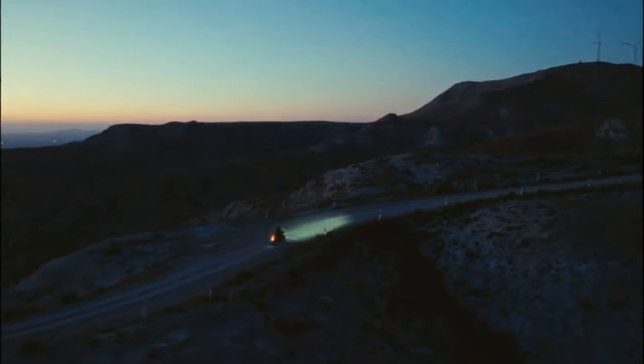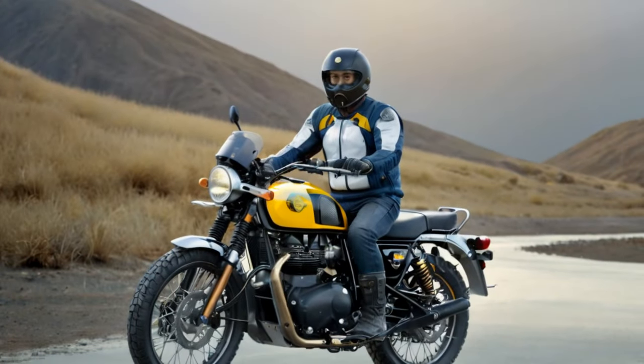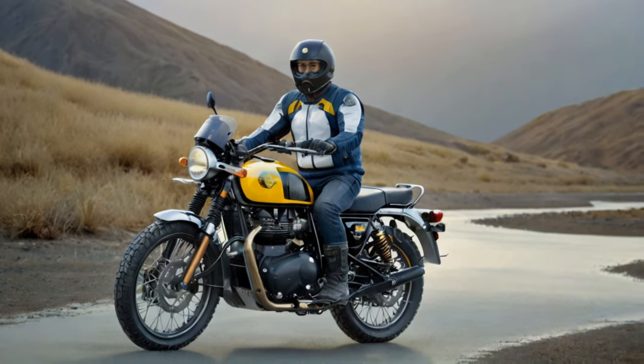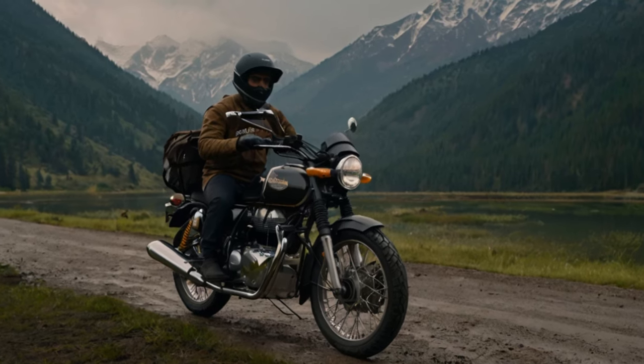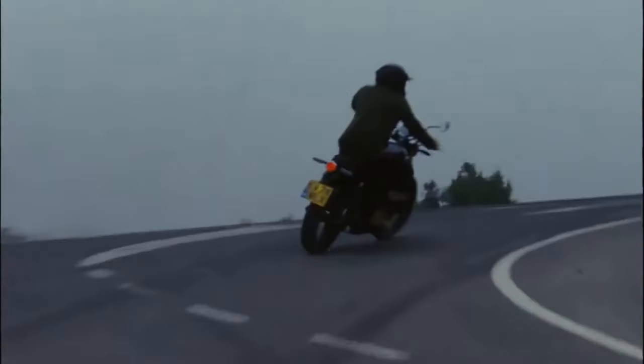If the history books are right, US spec models carried the engine prefix VX, with the X signifying its experimental nature. Now, drawing inspiration from the VX Interceptor and honoring the legacy of Big Bear, we have the brand new Royal Enfield Bear 650. The Bear 650 takes the Interceptor 650 and transforms it into a scrambler built for adventure.